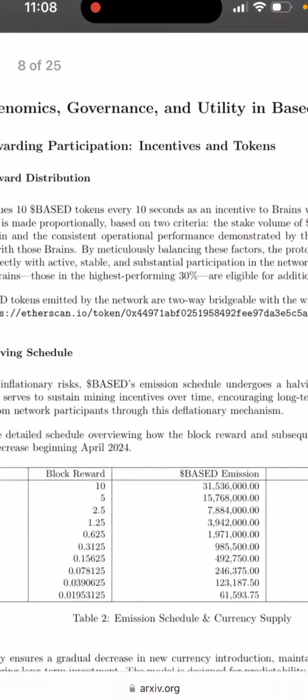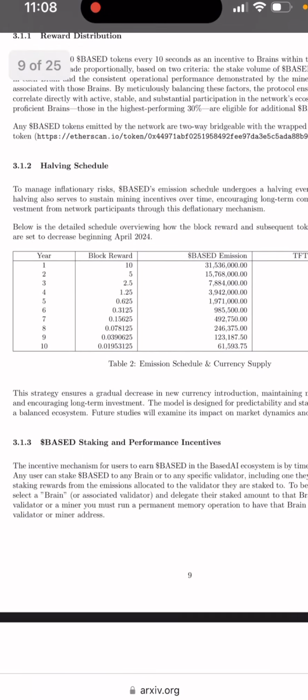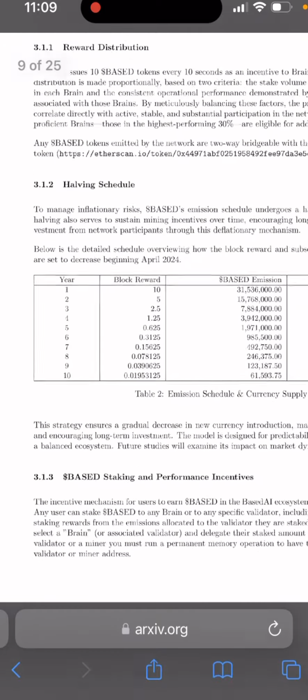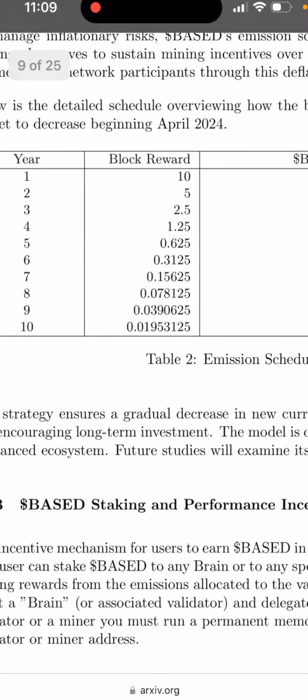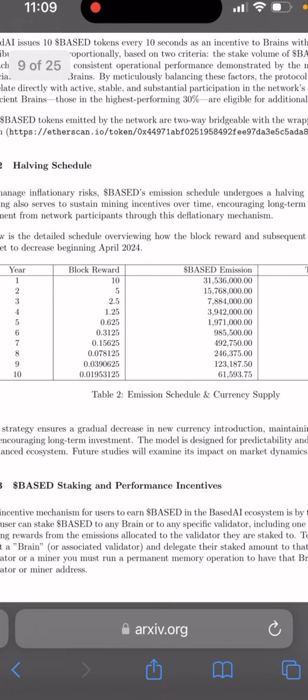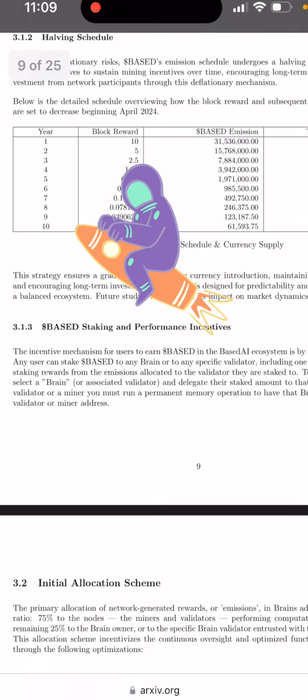Going back to the white paper, I should mention that there's a halving schedule, which is really cool. Kind of like Bitcoin has a halving every 4 years. For base, the halving's an annual event, so every year it splits in half, just like Bitcoin does every 4 years. And we all know what that does for Bitcoin every time it halves.